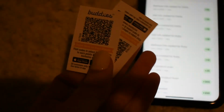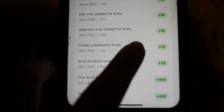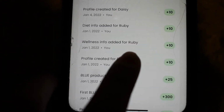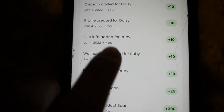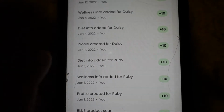Now, I did find my other one. I don't know if I should be keeping these, but I just think it's actually really cool, so I think I might keep them and collect them. Then I got 25 points for my first scan. I created a profile for Ruby. I got 10 points. Then I added some more information about Ruby into the profile, about her wellness and about her diet. And I created a profile about my brother's dog, Daisy, who is Ruby's best friend.